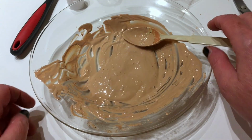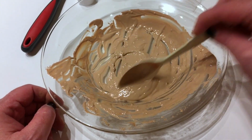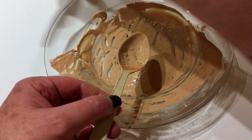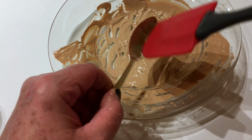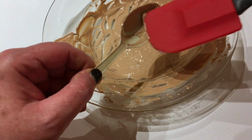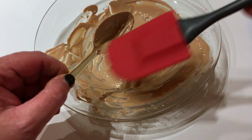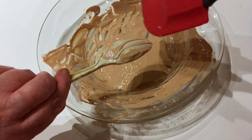Okay, now as you can see, this is pretty mixed and it's pretty lumpy, but it's also pretty spread out throughout your bowl. So this is where your spatula is going to come in handy. You're going to scrape off your spoon the best that you can. Don't worry if you don't get it all. It's no big deal. Your first try is going to be a little bit different than everybody else's, so don't panic over this. But let's get this scraped off as much as we can.